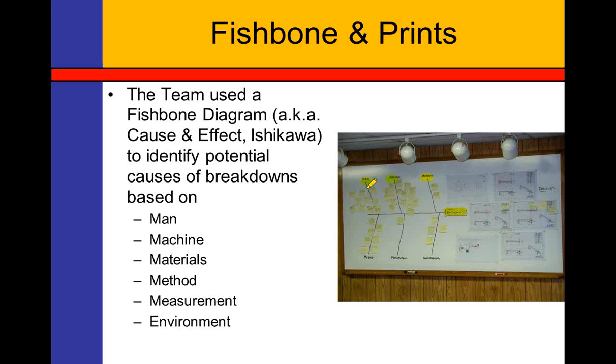Then we allowed the team to brainstorm ideas of what might be an issue or why we might have a cause of a breakdown. This is a great way to get the team involved and really start to get a lot of ideas out there of what might be causing the variation or might be causing the input to the breakdown itself. And we posted the drawings right next to it so that they could see it and get a good feeling for what might be the causes and what category each might go under.